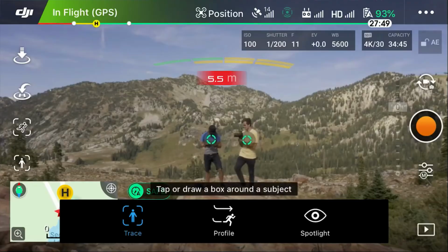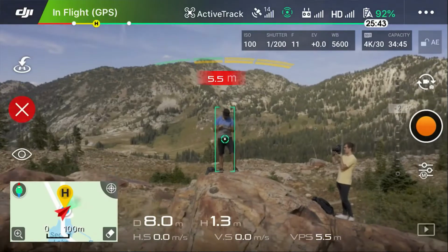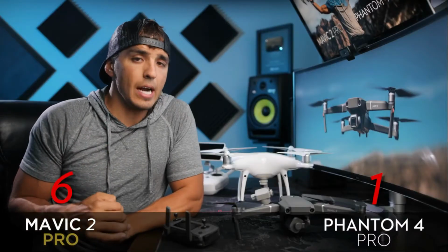The Mavic also has 3 different modes: trace mode, profile mode, and spotlight mode. Spotlight being my favorite, as I can keep the subject in the center of the frame while moving the drone freely, which allows for some awesome parallax movements. So Mavic wins here with the newer ActiveTrack system.